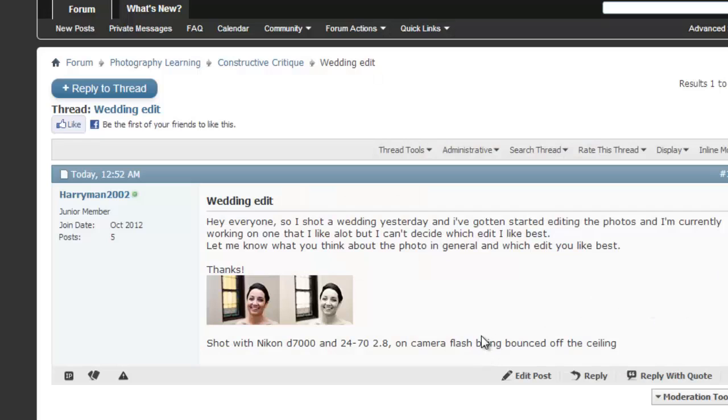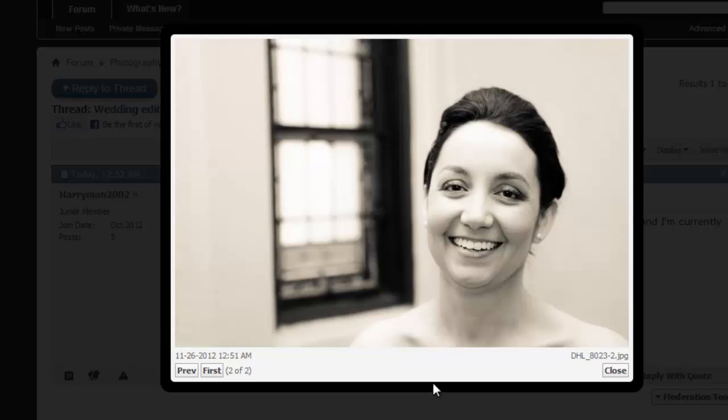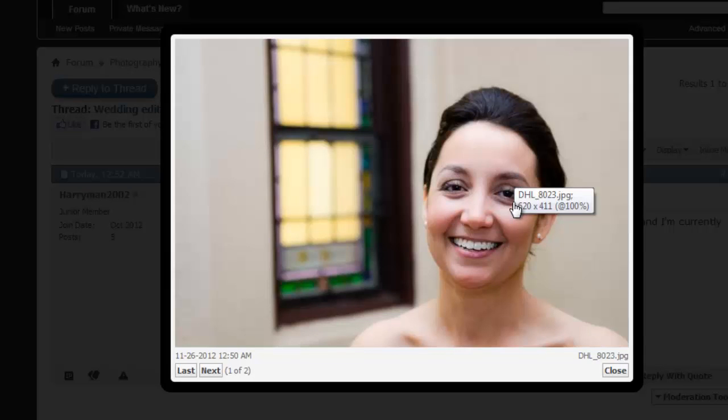Now, as far as the shooting itself, how this was shot, it looks like you bounced off the ceiling. That's what I actually said here. And what I would probably say is bouncing off a right or left wall might have been a little bit better here because it wouldn't have cast shadows directly down over the eyes. When people have more deep inset eyes, we want to make sure that we're filling them with light as opposed to catching them in the shadow from their forehead. So that's kind of critique on the shooting side.